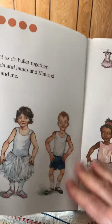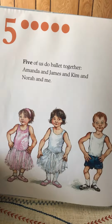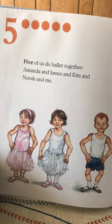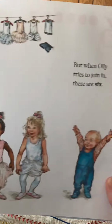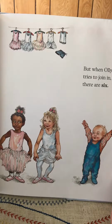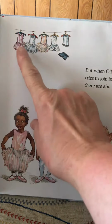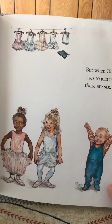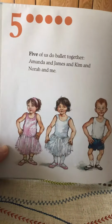There's more five. Five of us do ballet together. Amanda and James and Kim and Nora and me. But when Olly tries to join in, there are six. So, one, two, three, four, five outfits for doing ballet. But when Olly joins in, there are six.